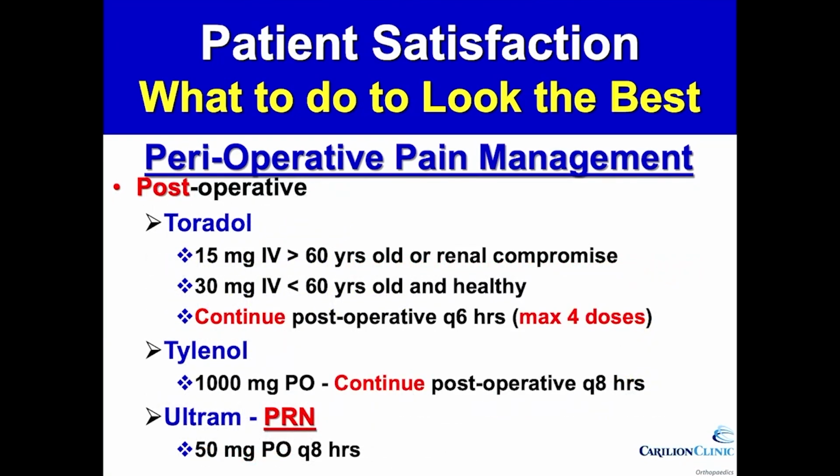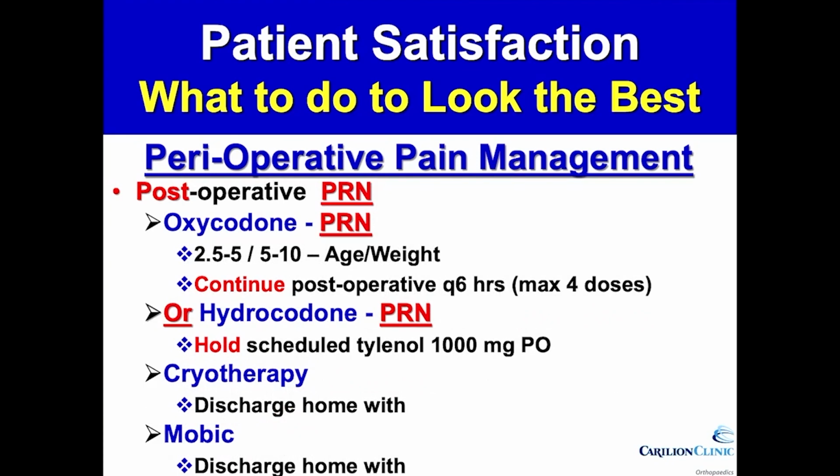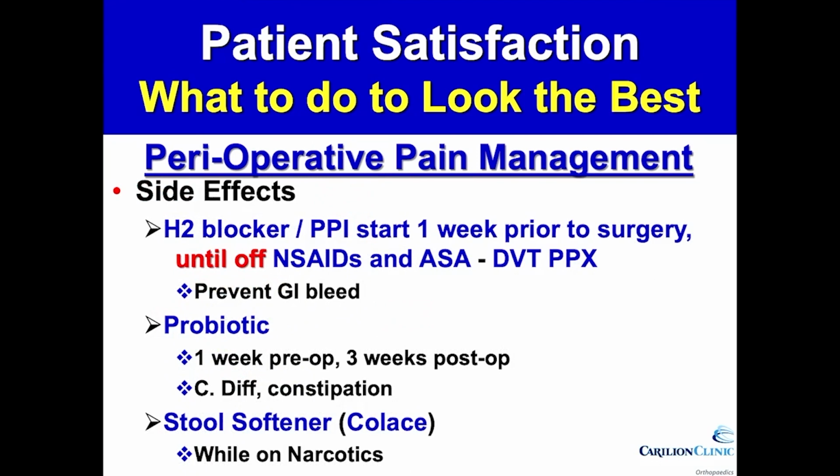Postoperatively, as I mentioned, we continue the Toradol, continue the Tylenol, and now we're getting into our PRNs. Everybody gets Tramadol or Ultram. We also do prescribe them some PO opioids, but again, PRN, cryotherapy for everybody, and we use Mobic because we don't have to fight over Celebrex with the insurance companies. We do give them an H2 blocker because of potential side effects from the nonsteroidals and aspirin we use for DVT prophylaxis. Everybody gets probiotics for 1 week because of C.